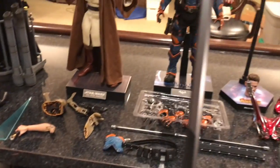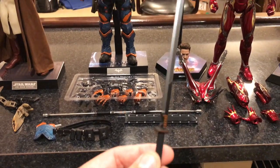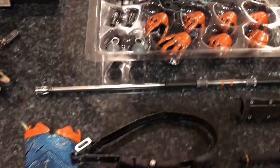bandolier. And then here is his blade. Look at this thing. Let me get this in the light. There we go. So very, very cool looking sword. But those are his accessories.